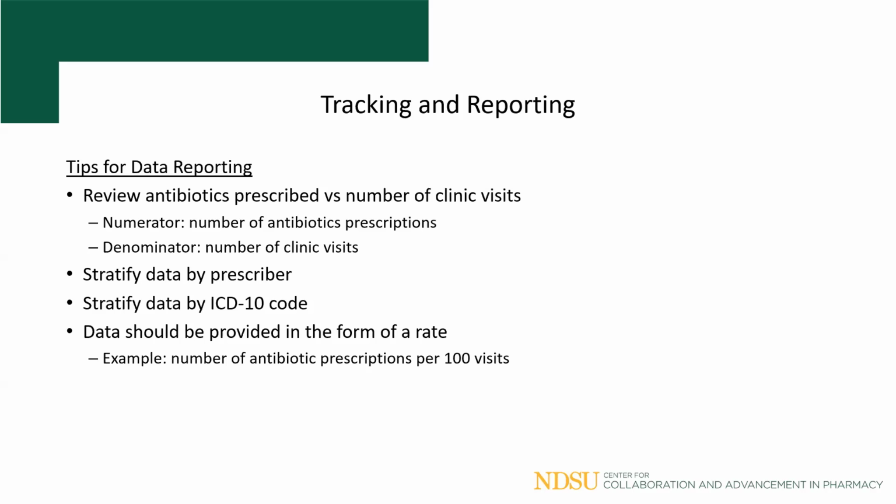So some other tips, it's really important that you do present your data in a ratio or a rate. So basically review antibiotics prescribed versus number of clinic visits, where your numerator would be the number of antibiotics prescribed and your denominator would be the number of clinic visits so that you can make it comparable for each provider.